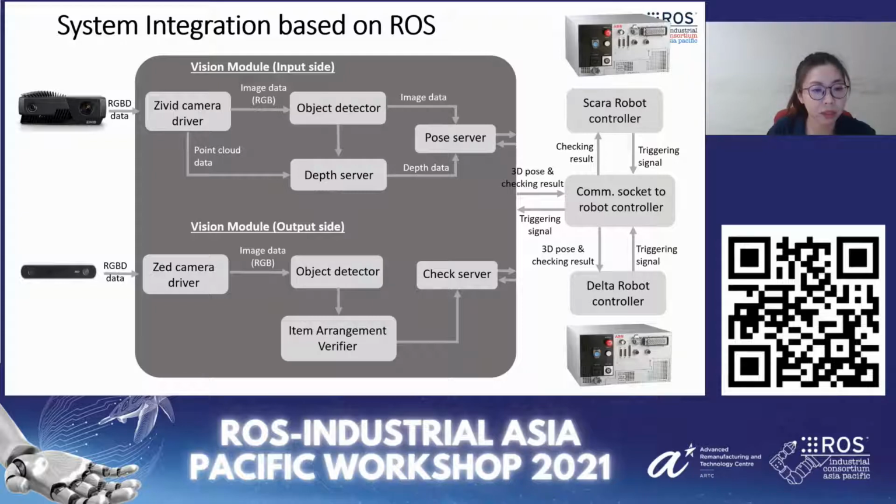One factor we noticed is that for the ZV camera, each scan takes 5 frames to improve the quality of the point cloud, so it costs about 2 seconds to scan. So we trigger it in synchronization via the robot controller. This makes sure the Delta robot does not block the sensor during scanning.